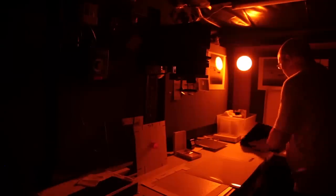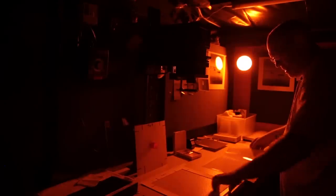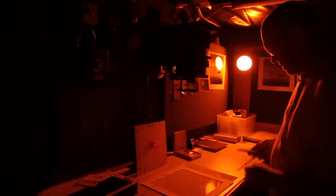I'm still using my Kentmere 16 by 12 paper. I like this paper a lot. It's glossy, and I like the blacks on it. It works well for me. So I just slide it underneath the cardboard template there. Cut the excess off and I can use that as test strips for another time. Back in the box.